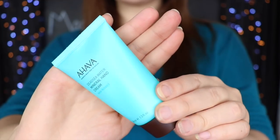So the next thing we have here is from AHAVA. I'm not 100% sure if I'm saying that correctly, but this is a Deadsea Water Mineral Hand Cream in the shade, I don't think hand creams come in shades, but maybe the fragrance Sea Kissed. I do like the blue of this bottle. I think that's very pretty.